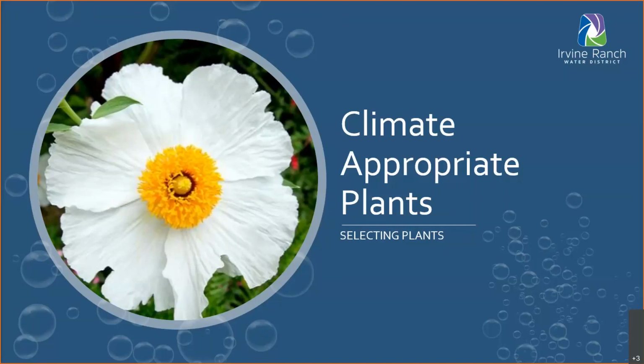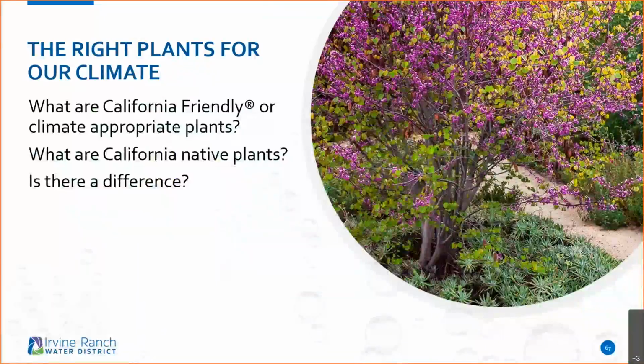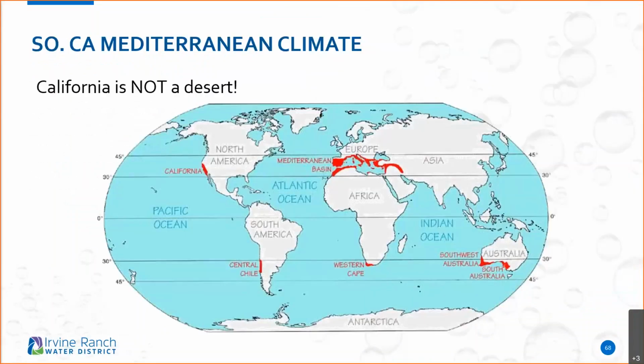But when it comes to climate appropriate plants, we're looking at California friendly or climate appropriate plants. What are California native plants? Is there a difference? You better believe it. So when we look at where we're situated on this planet, you can see all the Mediterranean climates. California is not a desert completely. Remember that we do have deserts in California, but we have forests, we have coastal lands, just a beautiful array of different climates throughout our state in these different plant communities.